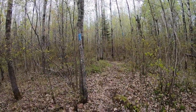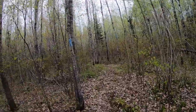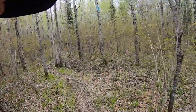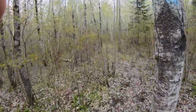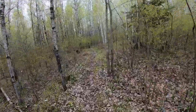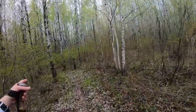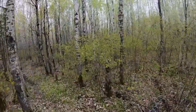So we finally made it onto a little section of trail that looks a little more familiar, and we're just loving seeing all these little blue blazes everywhere. There's one, and there's one, and there's a little worn out one, and this is a very pretty section of trail. It feels a little bit like we're in Narnia with all these tiny little leaves, and it's very magical, very pretty. Another blue blaze. They're everywhere. Follow the blue blazes.